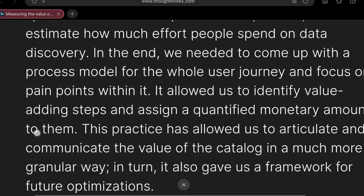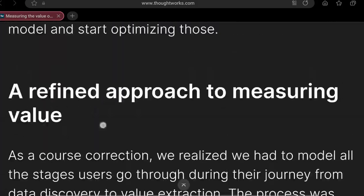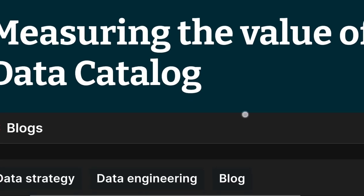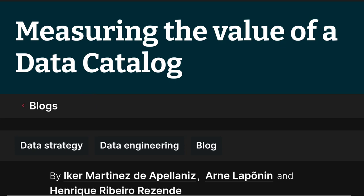Okay, so this was it. So basically, we gave some monetary estimations on actions on Data Hub that didn't give too much information, but the main point here is that we were estimating based on splitting the user actions into a couple of items: searching for data, requesting access, using the data. We give each a monetary value, compare it to how much time it takes to do this manually, and based on that, estimate and justify the product that you are using.